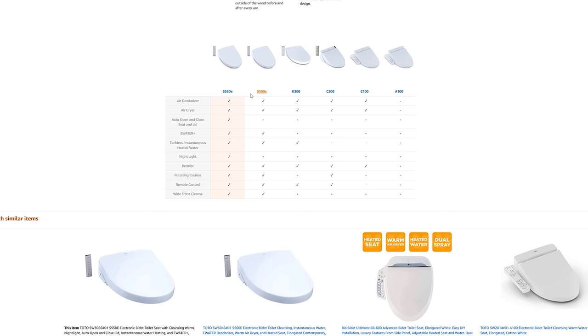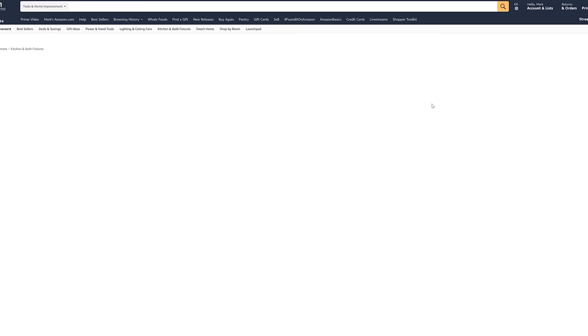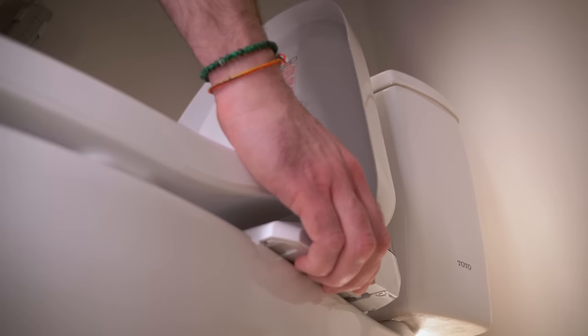Now, on Amazon, the cheapest I got it for was $200 shipped. And, you know, you're going to pay at most $300 for a white one. So the toilet is not a huge investment. Now, of course, the washlet, depending on which model you get, can be very costly. And what it comes with is just the base plate.